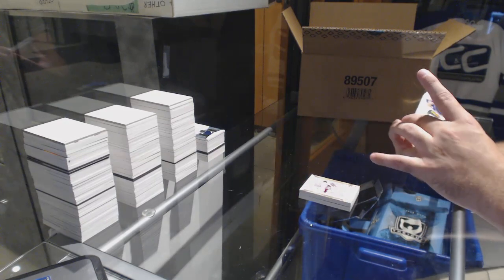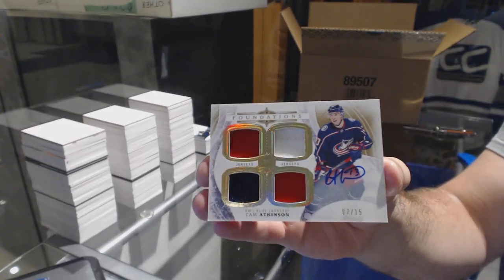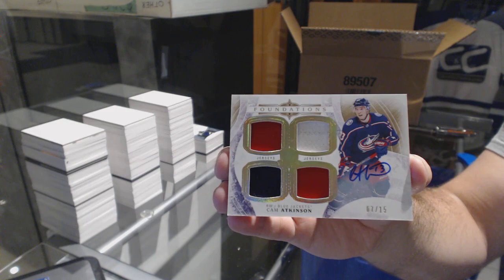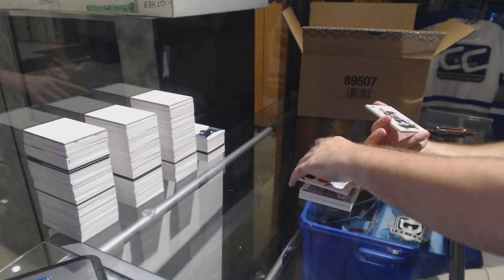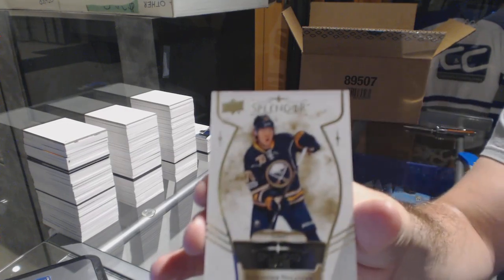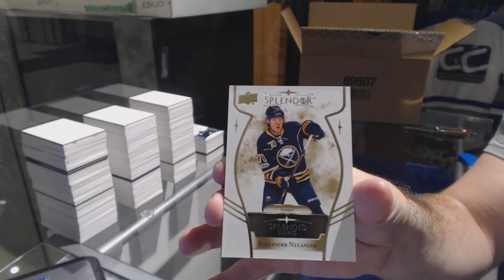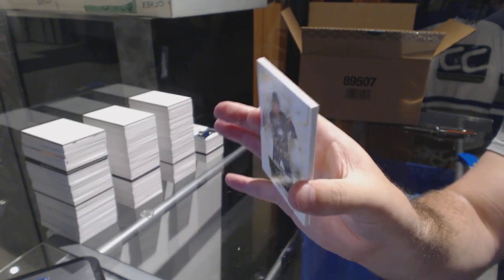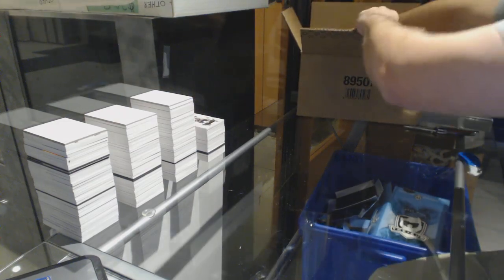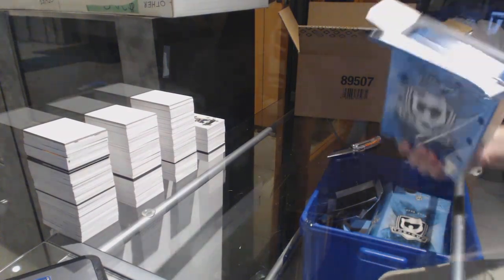For the Blue Jackets, number 215, Cup Foundations Quad Jersey Auto, Cam Atkinson. What's FSU mean? And, oh, nice. For the Buffalo Sabres, Splendid Starts, Alex Nylander. Oh, typical collector. It doesn't look like there's any numbering on it, so I think it is just an extension of the Splendid Starts. So, nice hit on Buffalo. First one of those. Those obviously are not too easy to find. One in four cases right now.